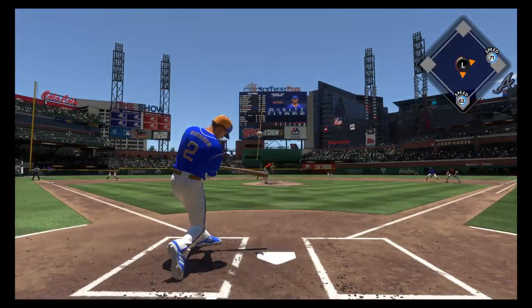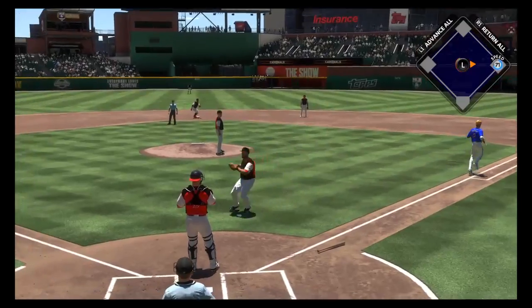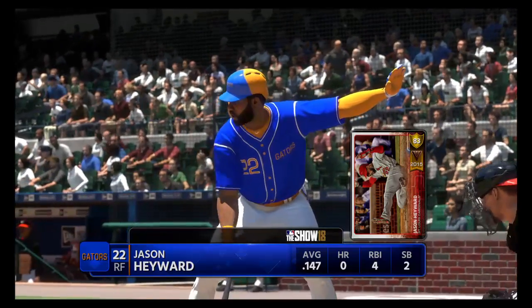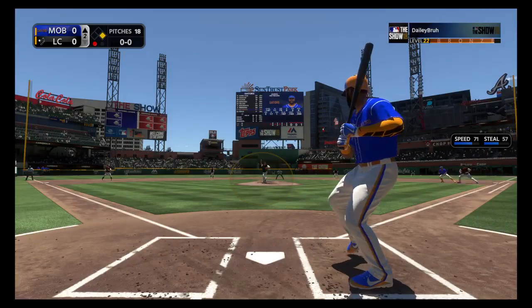Pops this one up. Alvarez on the move. He gets there and makes the play for the first out. Into the box now, Jason Hayward. He'll get to take his first cuts here. First pitch of the at-bat.